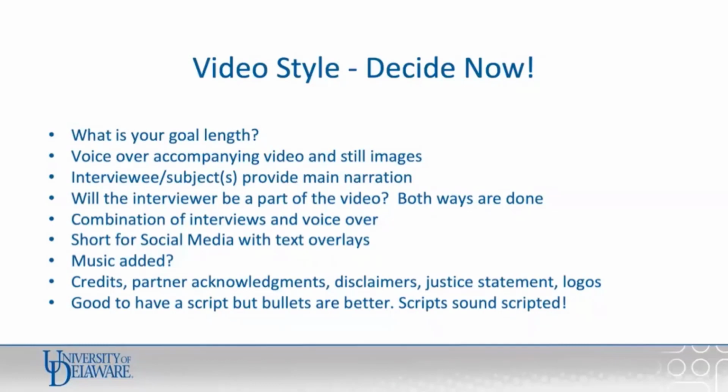And like we said, it's good to have a script. It's good to have somebody that's talking, but if you can prompt somebody to answer in their natural voice, that's going to sound even better. You always want somebody that sounds like they are comfortable instead of rehearsed and stiff.